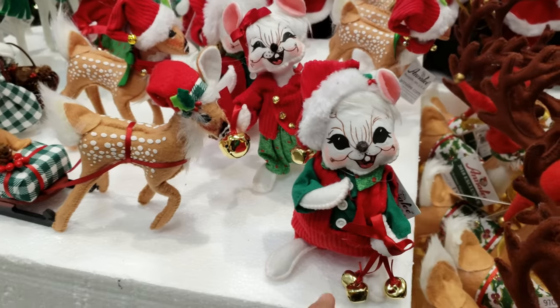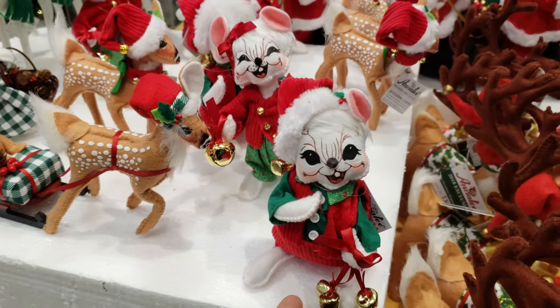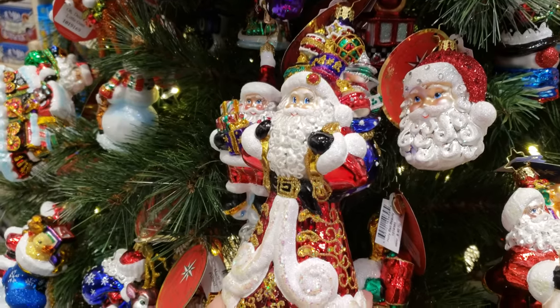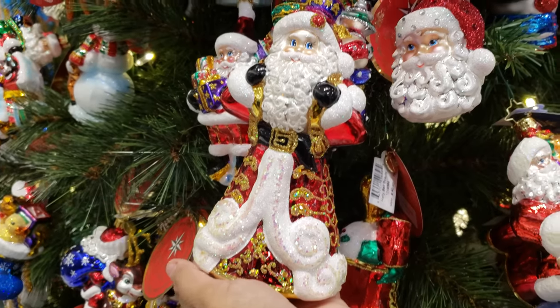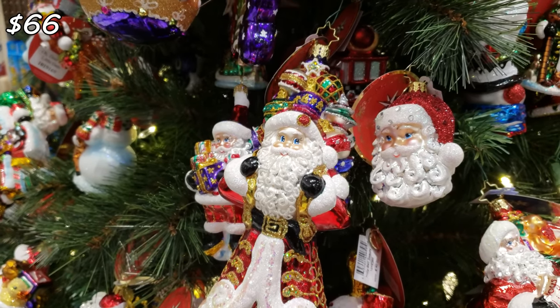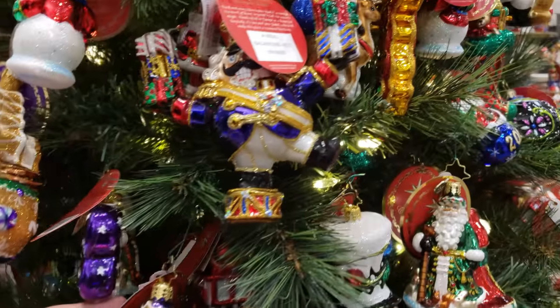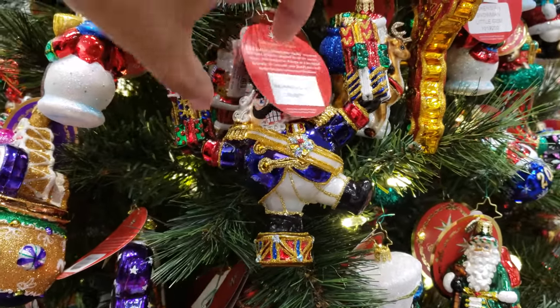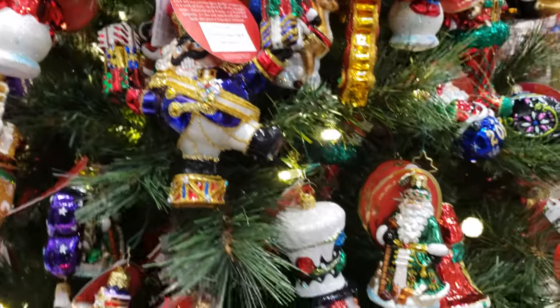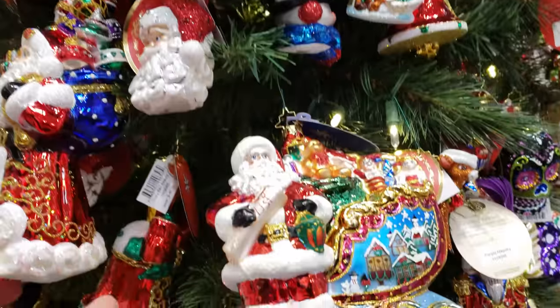You believe 27 on eBay? They do cost quite a bit, actually. This is actually a really, really cute ornament. It is going to be 66. Yep. And look at the nutcracker. I just saw this one. Oh, look at it. He's so funny. That one's cute. Yeah, it's a lot of money, huh?